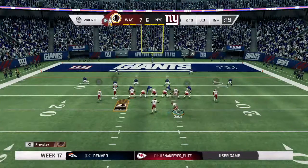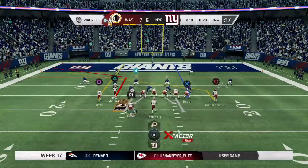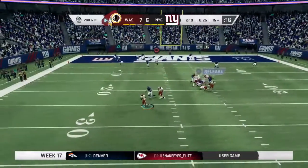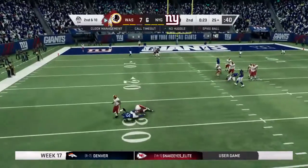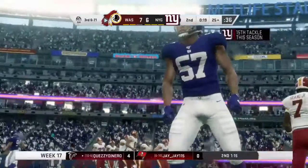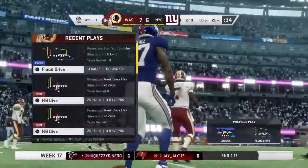Second and 10. Throwing on second down, Haskins. And he's going to have to eat this one as down he goes. Noah Spence in there to bury him for a loss of 11.